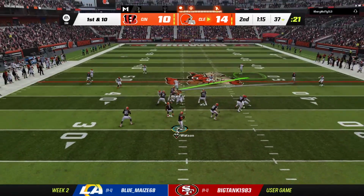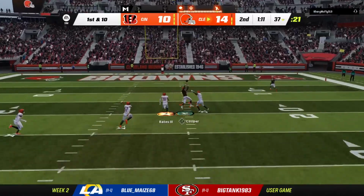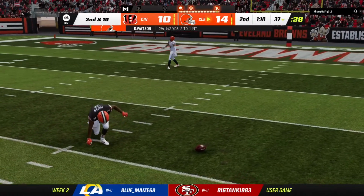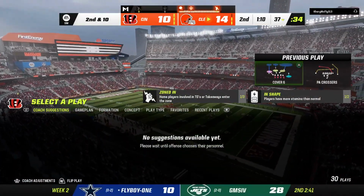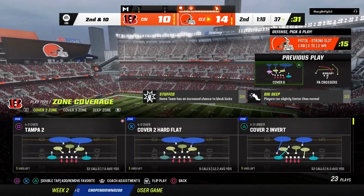Now a play fake, and it's Watson. Looking deep in the direction of Cooper. And incomplete on the deep ball. It's another zone defense. It looks like it's open for possibilities, but they did a nice job patrolling the middle of the field and forcing an incompletion.